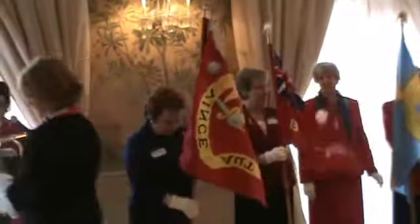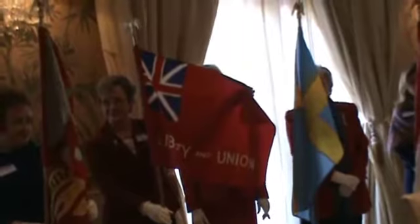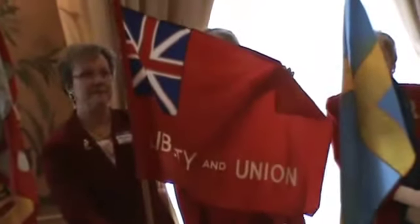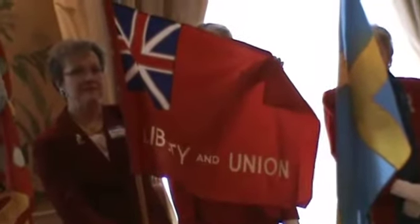The British red ensign with the words "Liberty and Union" inscribed across the lower part of the field was one of the first of a series of flags that showed the trend of the times and the temper of the people.